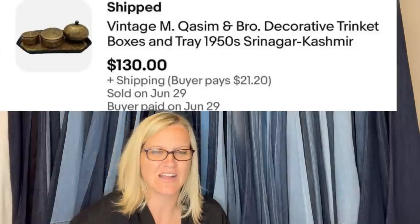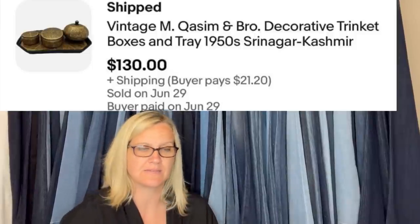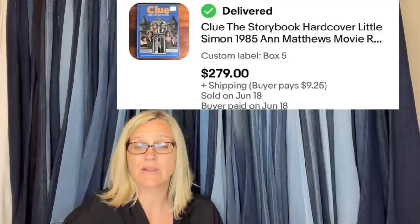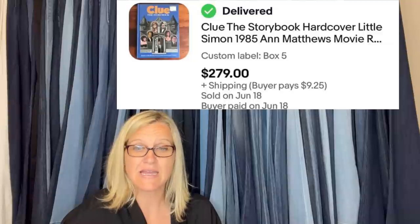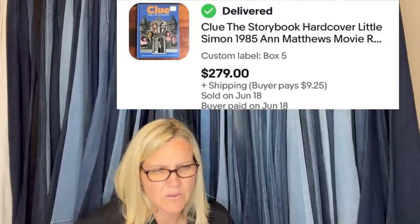It's a vintage M. Quasim and Brothers decorative trinket boxes and trays. This is what it looks like. My in-laws were moving out and we had to clear out their time capsule of a house. They didn't throw anything away when my husband was growing up, and this was one of the big money bolos we found. Still have boxes of He-Man and other vintage toys to go through and list. Sold for full asking price.